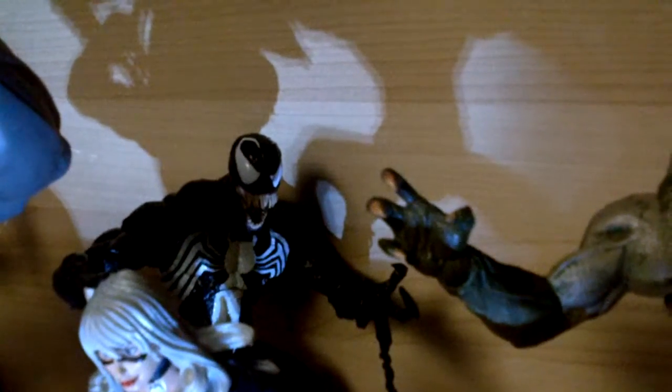This one came with interchangeable heads. It came with a backpack and some extra arms. The backpack has about six heads on it. I'm not really positive, but it's still really, really cool, man. Really nicely put together. I don't use the backpack. I like the originality of Venom, so I just keep it original. But it's fresh, man. I really, really like it.